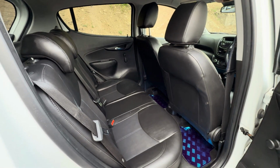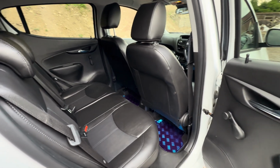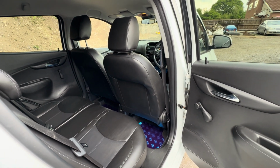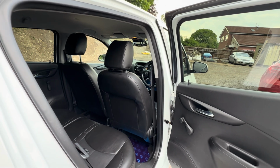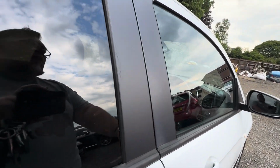The ISOFIX points are fitted as standard on the Vauxhall Viva. They're not in all of its rivals. Electric windows at front, but at the back here we have got manual windows. But they are proper windy ones, not the push-out ones that you get in the Citroen and the Peugeot. So that's a little bit of a bonus as well.